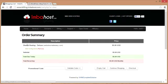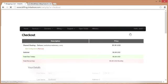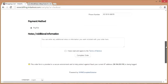Okay, so we should have shared hosting deluxe, websitesmadeeasy.com in the cart, and that's $5.99, and our total cost is $5.99, and we can go to the checkout. Okay, so what you want to do is fill in your details, so your name, your company name if you have one, your email address, your address, your phone number, stuff like that. Once you've filled that out, we can scroll down and click PayPal.